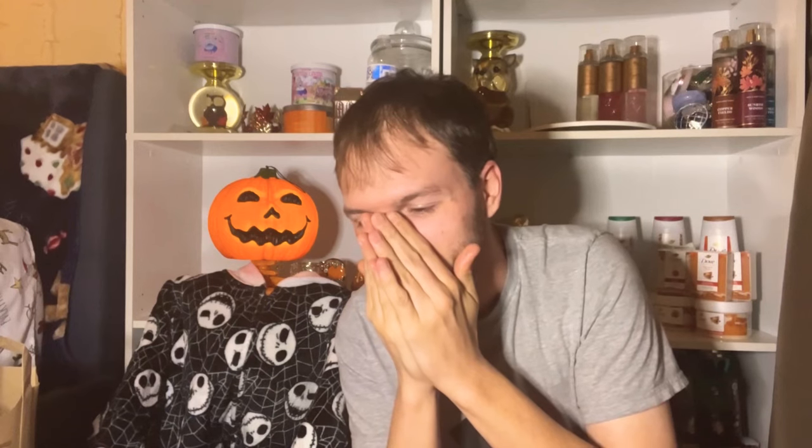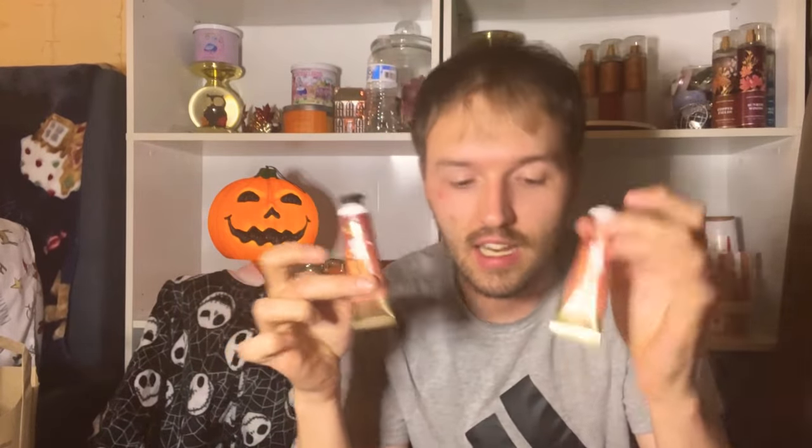Oh, I already smell it. Oh, yes. Hot cocoa and cream is back, you guys. Oh, thank you, Bath & Body Works, for finally bringing back hot cocoa and cream. So hopefully we get more than just the lip gloss and the hand creams. We'll have to see what happens. All right, let's see what else did I pick up.